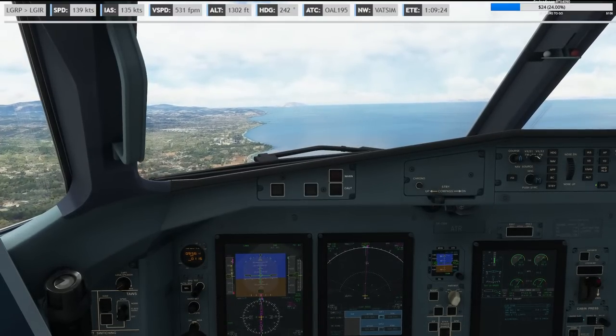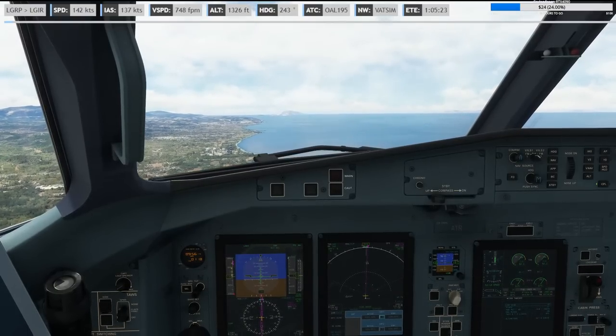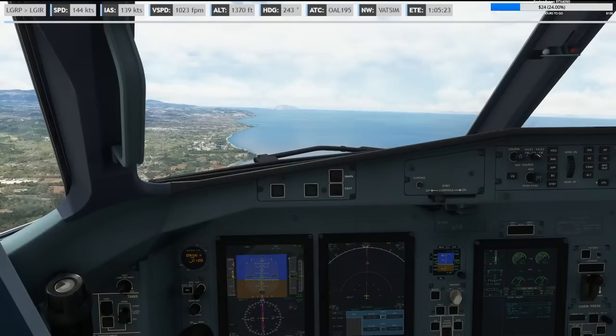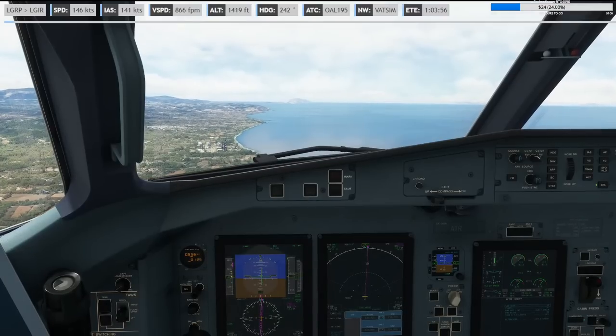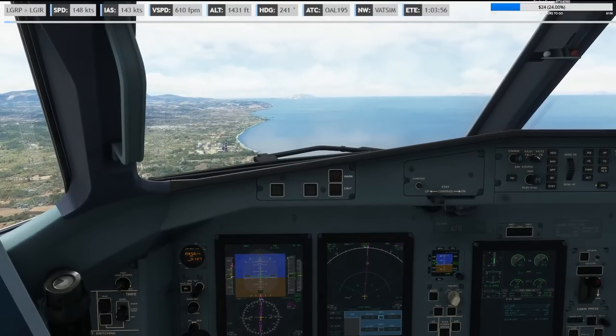Athena, hello, Olympic 195, passing 1300, climbing 6000. Olympic 195, hello, radar contact, climb flight level 120. Climb flight level 120, Olympic 195.